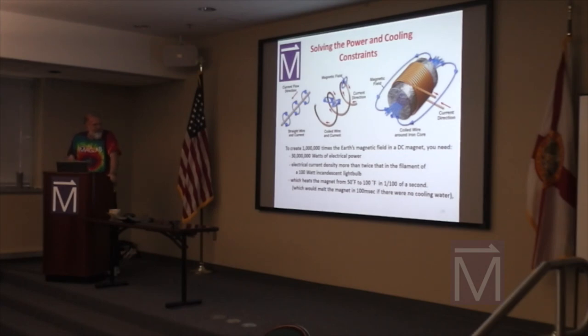That heats the magnet from 50 degrees Fahrenheit to 100 degrees Fahrenheit in 1/100th of a second, which would melt the magnet in 100 milliseconds, 0.1 seconds, if there were no cooling water. And that's why we've got 4 million gallons of cooling water out back. And we have to push about 2,000 gallons of cooling water through the magnet every minute.